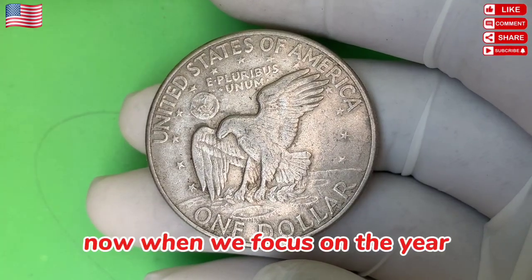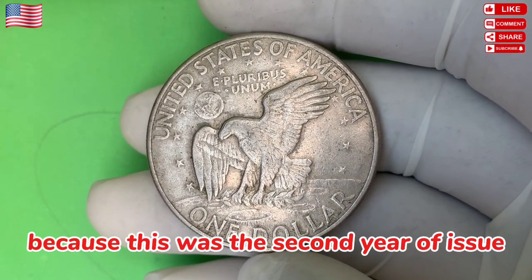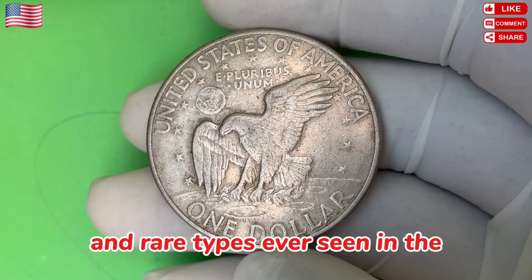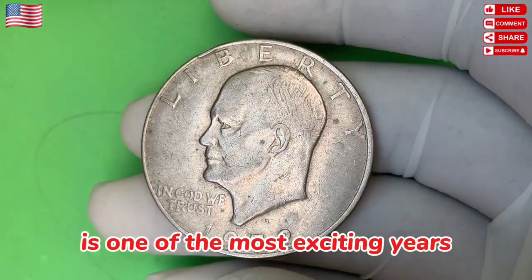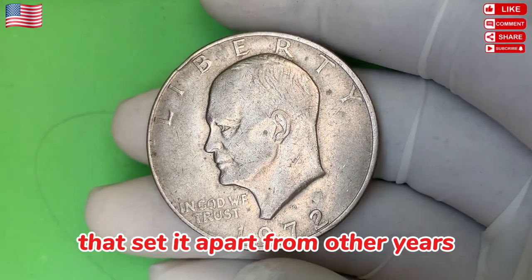Now when we focus on the year 1972, things get even more thrilling, because this was the second year of issue and it brought with it some of the most interesting varieties and rare types ever seen in the Eisenhower Dollar series. Collectors know very well that 1972 is one of the most exciting years for this coin because of the unique features that set it apart from other years.